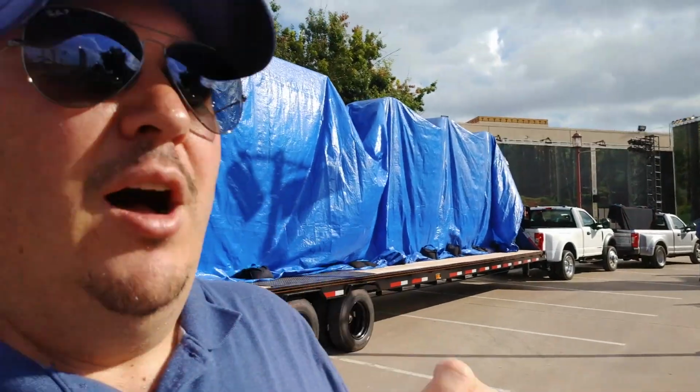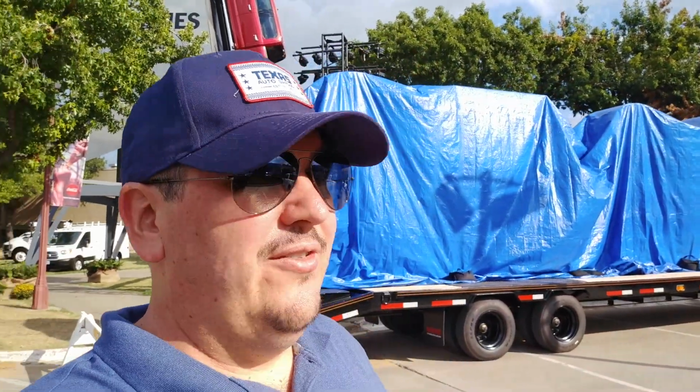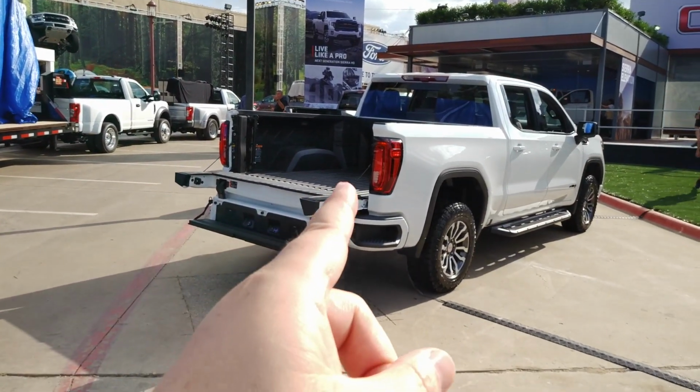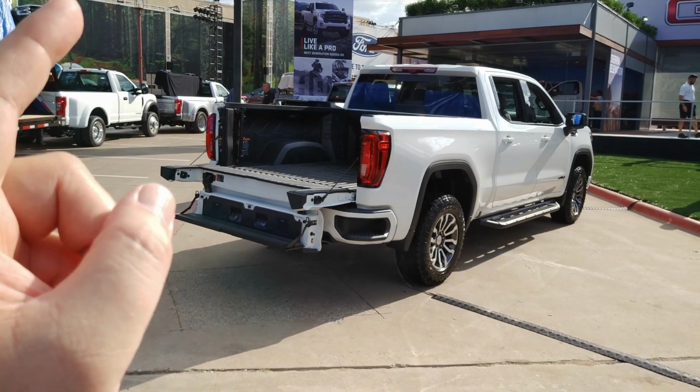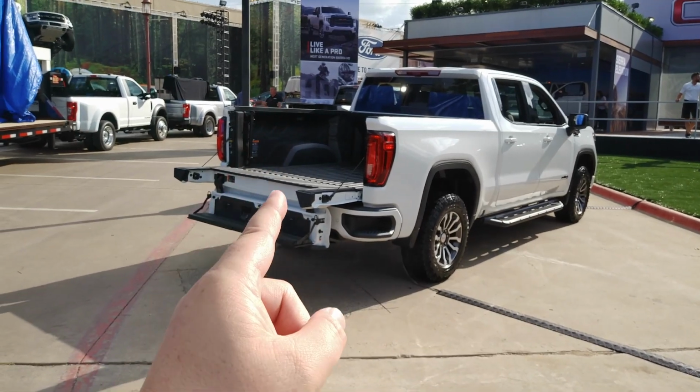But basically, I'm going to do a video of all the different tailgates I find here, with the exception of Toyota, because I don't think they have anything special, nor are their trucks new. But I'm going to do a review of each tailgate that these manufacturers now have that are fancy. And I don't know how to use them all, so I'm just basically going to use them and show you how they work. And then you tell me which one you like the best.